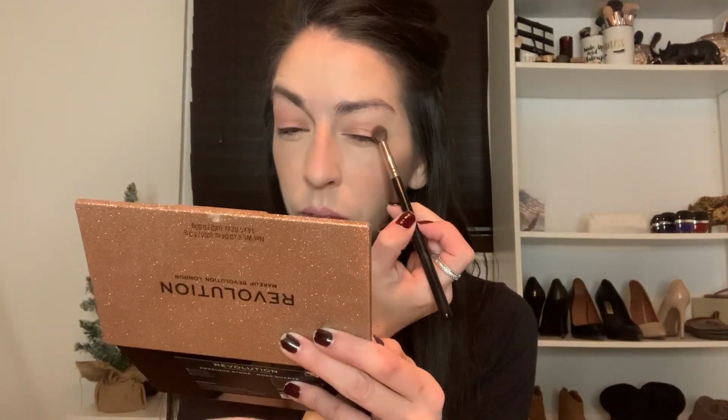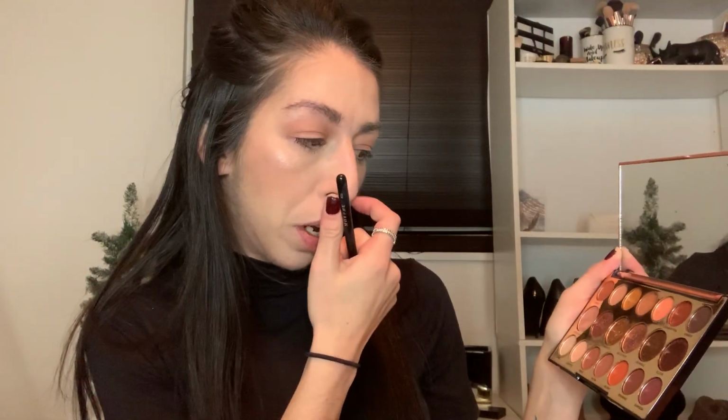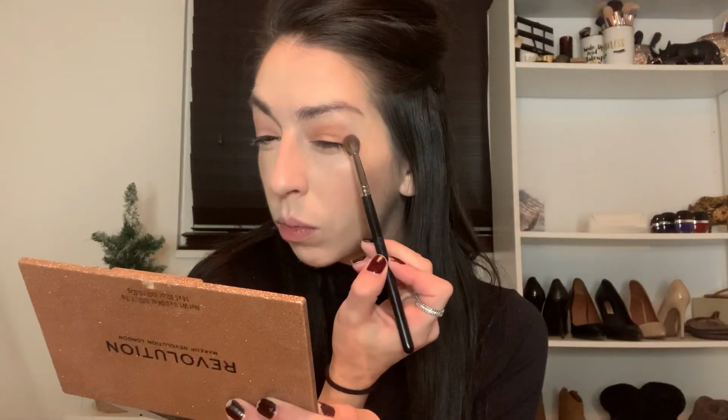Very pigmented. Long-lasting. Very inexpensive. I think this palette was like 15 bucks. So I'm not doing anything crazy. I'm just adding some color. This eye, I always go above and beyond. Using the same brush, I'm going to go into Amber, and I'm going to add that a little bit in the crease, not going all the way in. Literally, guys, I just did this in a second.